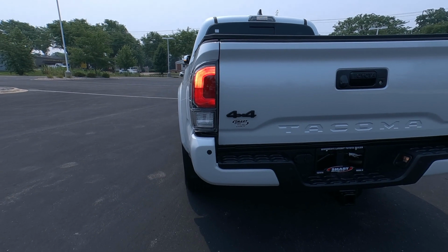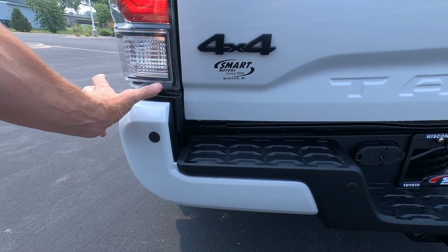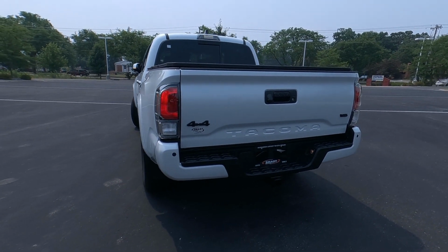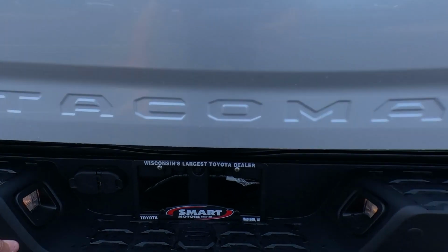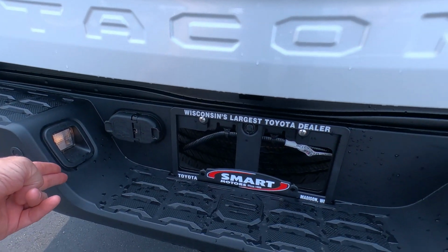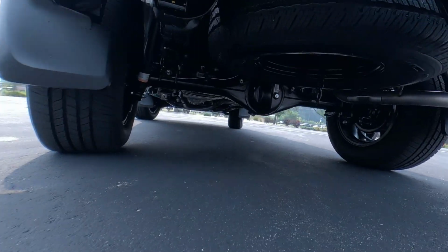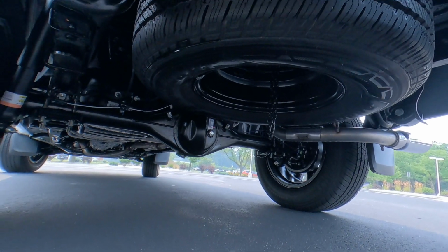This one does have the sonar parking sensors here in the bumper, and to get that you have to have painted bumper caps. They do offer this with chrome, but you can't get the sonar parking with the chrome bumper caps, only painted. And then we're pre-wired, 4-pin, 7-pin towing, lights here on the bumper, and then there's your class 4 trailer receiver, and then tucked up underneath is where you find the full-size spare tire, which of course you want if you're going to be towing.